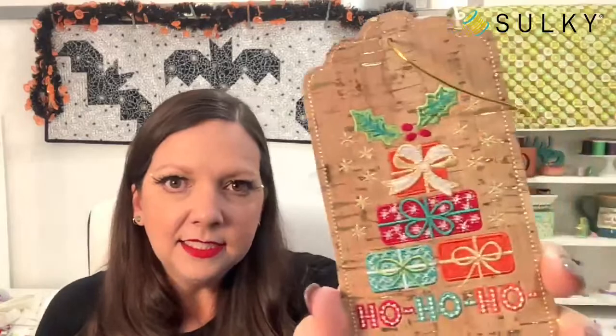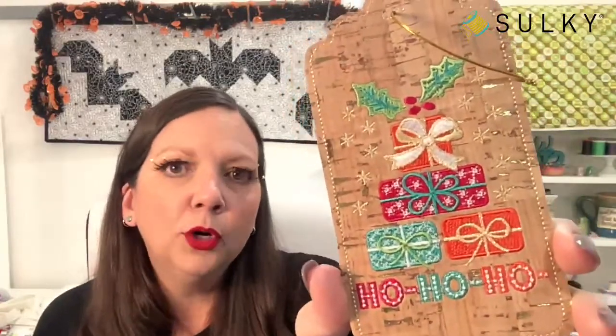Eva says, I have some Poly Light 60 weight. Can I use that on the ornaments with cork next week? So you mean on the gift tags. So Poly Light, as you mentioned, is a 60 weight thread. These designs are digitized for a 40 weight thread. Now you can use that Poly Light 60 weight thread in the bobbin, because that's what's recommended for a balanced stitch on these guys, is a 60 weight bobbin thread and then the 40 weight on top.